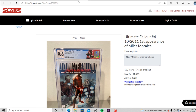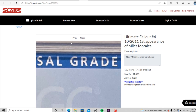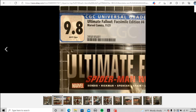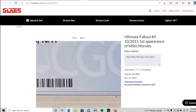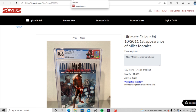But another big red flag is that it doesn't declare it to be the first appearance of the new Spider-Man, Miles Morales. But neither does this, because it's a Facsimile Edition, right? So that should be a red flag here too, even though it doesn't say Facsimile Edition. So did CGC change their labels at some point? Were they originally not putting Facsimile Edition on these? I don't know.